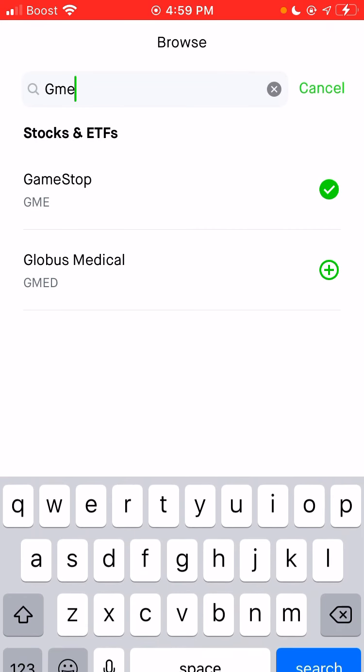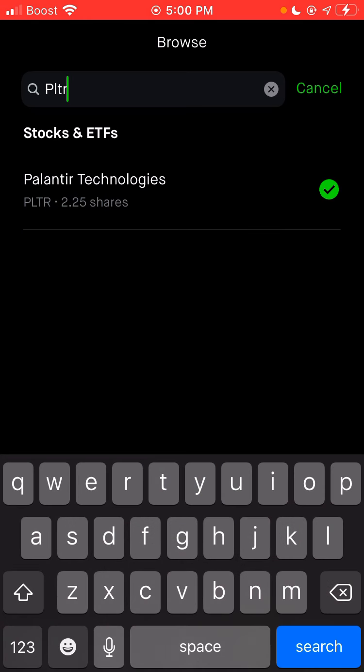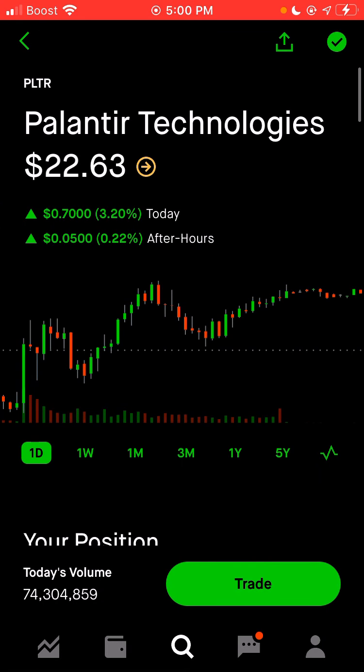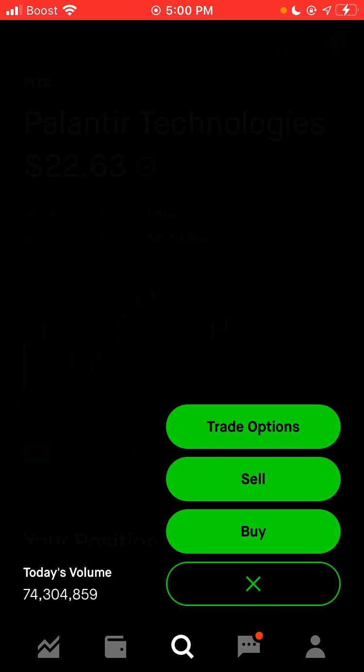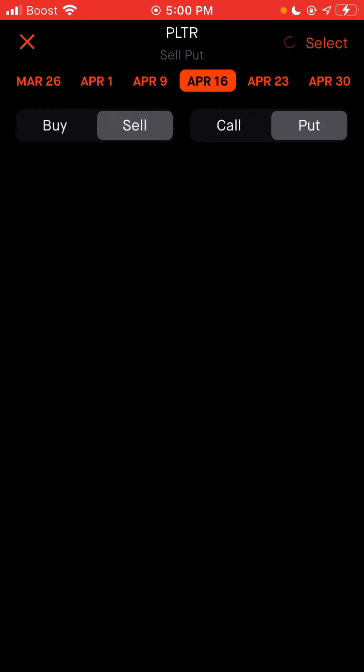Let's go to a different stock with a higher implied volatility. We're going to be looking at Palantir because this is a cheap, affordable stock that pretty much anybody watching this video could probably trade. All it would require is about $2,200. So let's look at the Palantir options. If we were to buy 100 shares, it would cost $2,263.